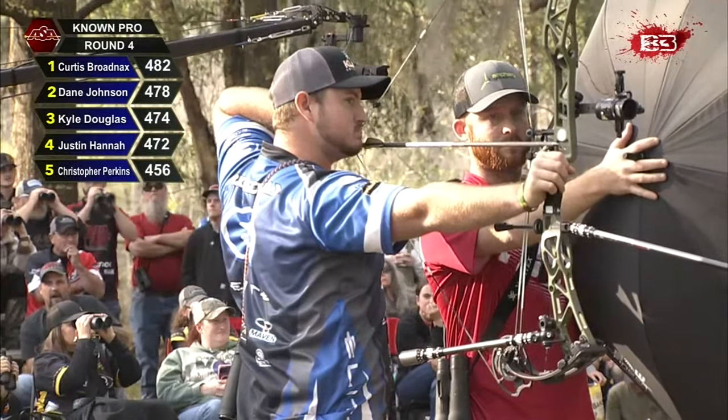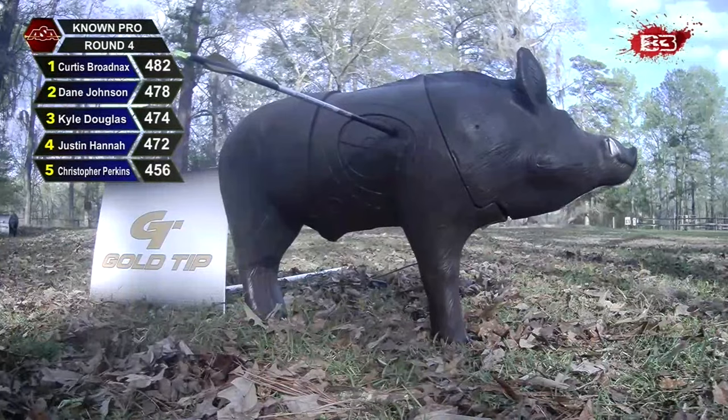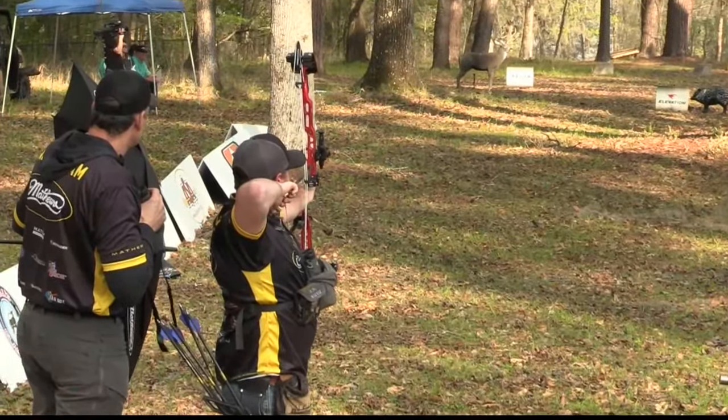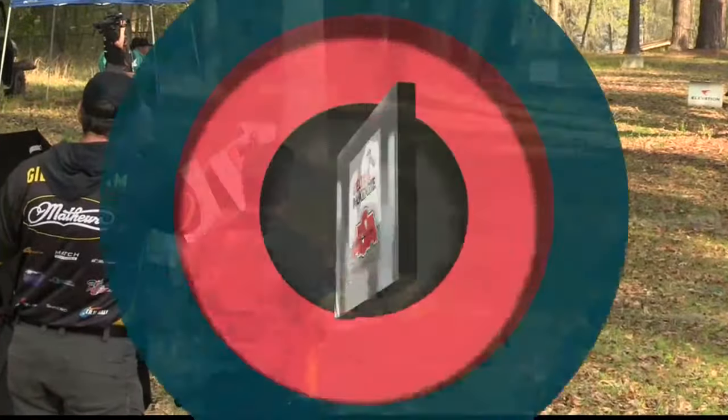Kyle went for that 14. He's close as well. Oof. He called upper. That's close. Did call upper. Close to the right. We had a lot of close arrow calls. There's a good look at Kyle. He's dangerous. All right, first up, Kyle Douglas.